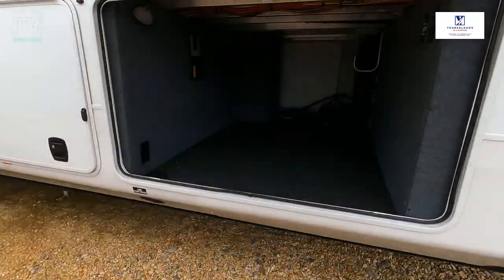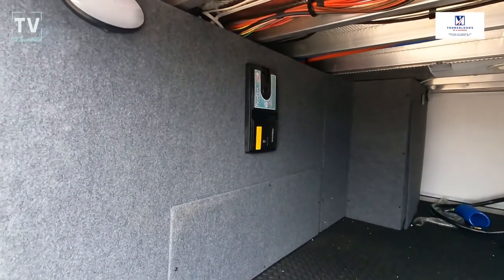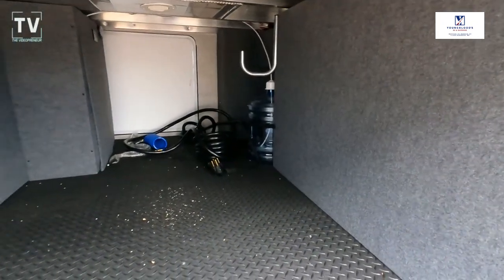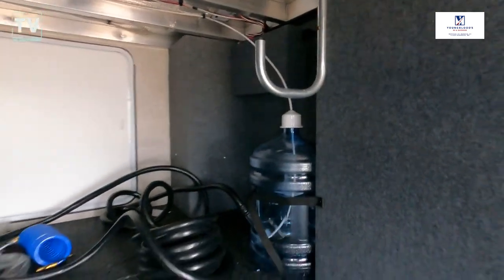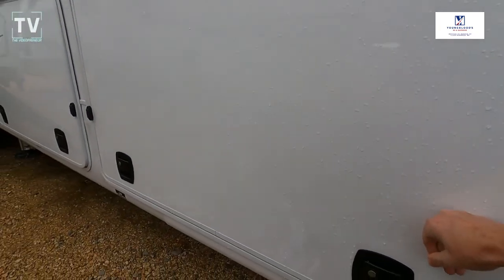the pass-through storage. So this is heated pass-through storage, and you can also see the rubberized diamond plate and the aluminum floor joists. So you know you have a nice solid floor deck or decking inside the RV. Also check out the 5-gallon water bottle. That's a water dispenser that you'll see in the kitchen at the farmer sink. I'll show you that in a little bit.